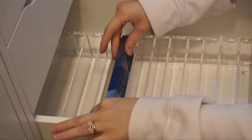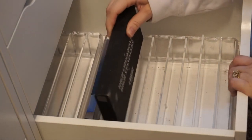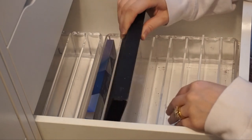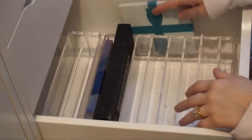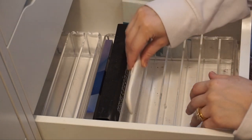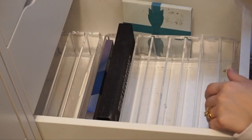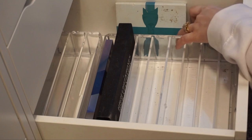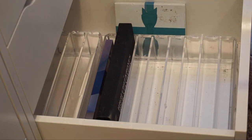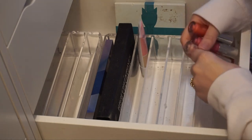So I'm going to put this Crystal Palace in here. I'm going to put this Il Makiage back in here. I'm going to put this on the side right here. I'm going to put the Marc Jacobs in one of these. I'm going to put this bronzer. I probably should put it up top, actually. So, okay, let's start filling these up.